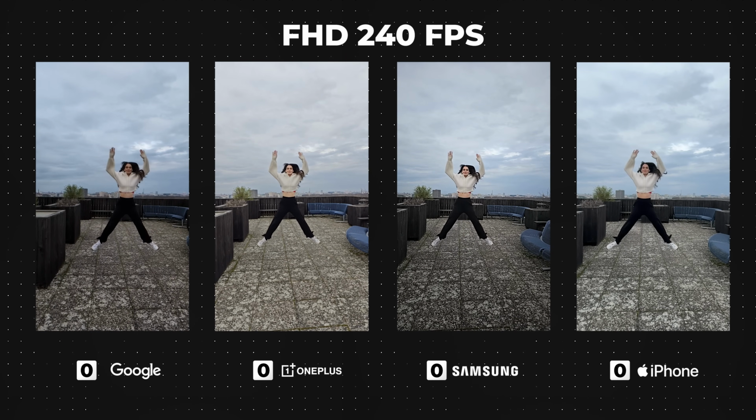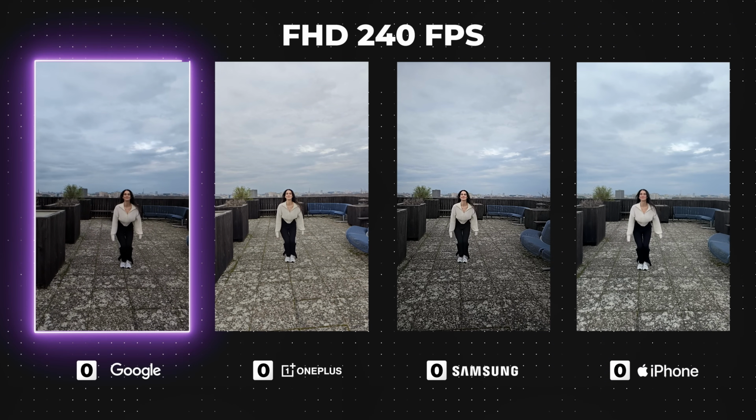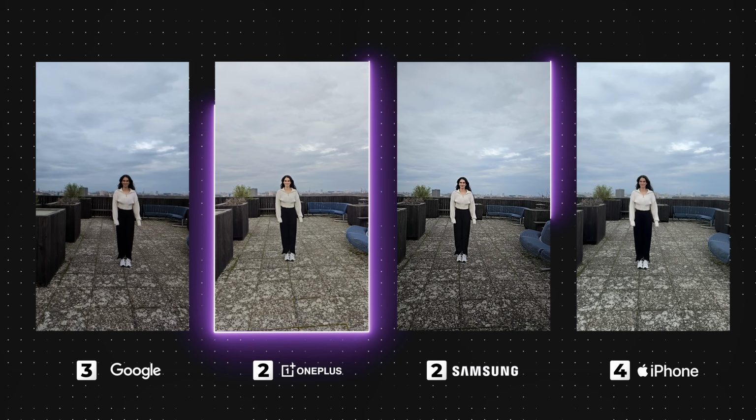All of the devices delivered smooth results, with the iPhone looking the most natural, followed by the Pixel. The Galaxy's contrast is quite harsh, as well as its clarity, which just isn't looking so great, whereas the OnePlus has very low contrast, which is leaving it looking a little too pasty and it's not as sharp as the rest.